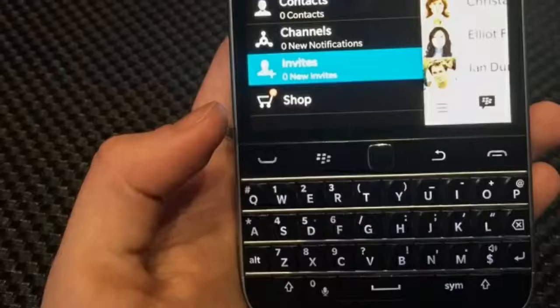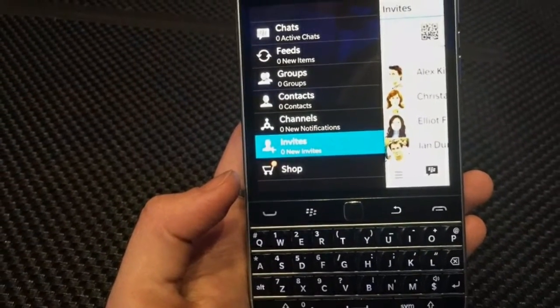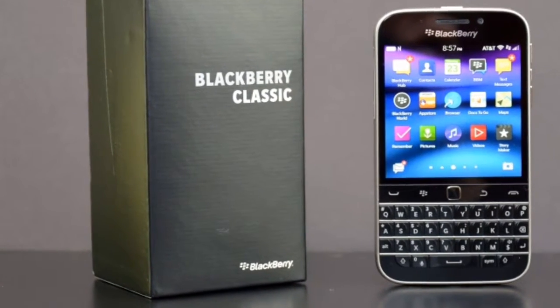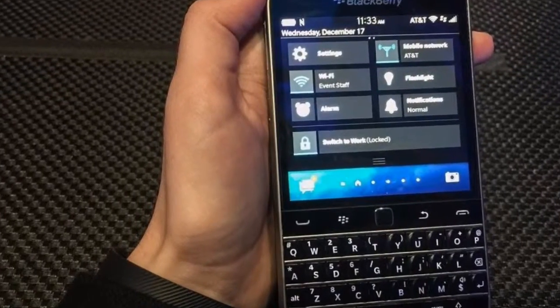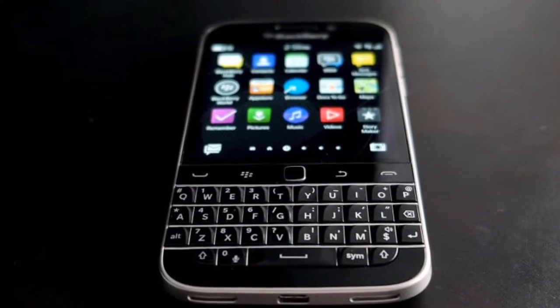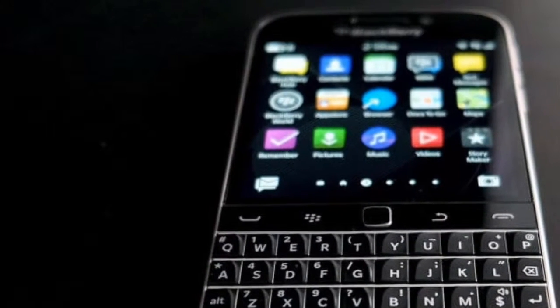Enter the BlackBerry Classic, an old-school berry that employs an iconic design. Indeed, it's a modern spin on a classic, but is it something that'll really bring back consumers to the BlackBerry circle? The package contains a microSD, charging cable, wall charger, stereo headphones, and an owner's manual.